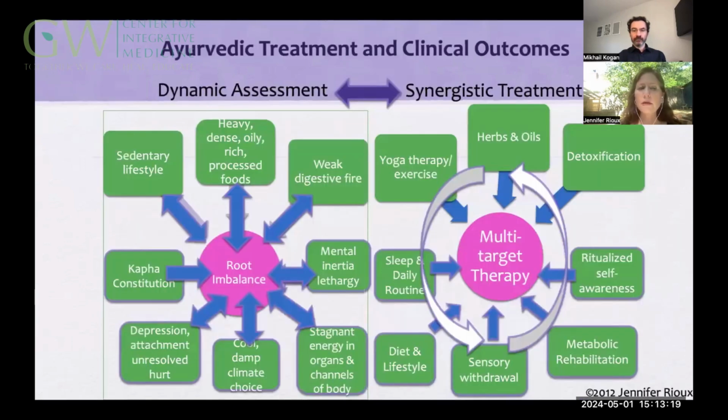Now, Ayurvedic treatment for specifically overweight and obesity, we have a dynamic assessment process. So we're going to look at what is the patient's level of activity, or do they have a sedentary lifestyle? What is the quantity of heavy, dense, oily, rich, or processed foods? What's the status of digestive fire? Is that weak? Do they have an original kapha constitution? What about mental energy? Is there sluggishness in the mind? Is there any type of depression or unresolved hurts?